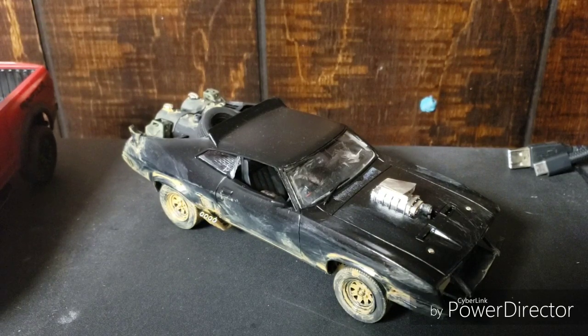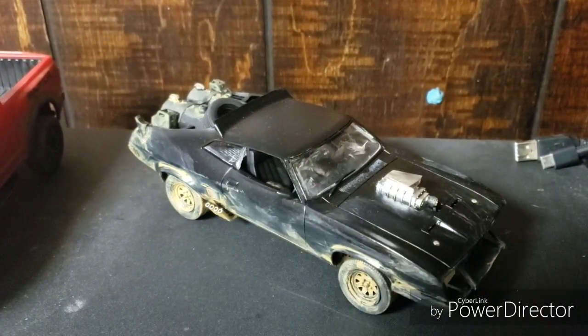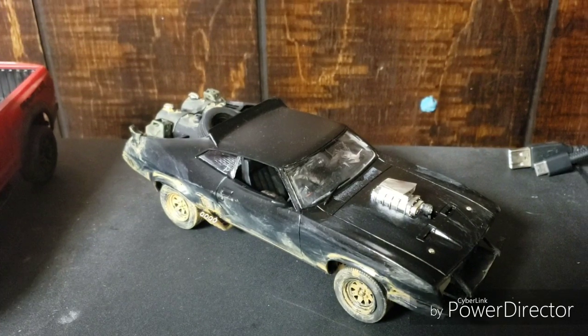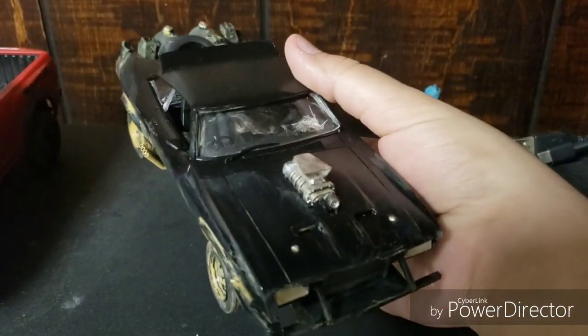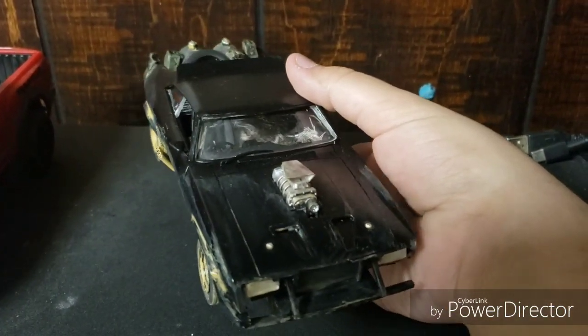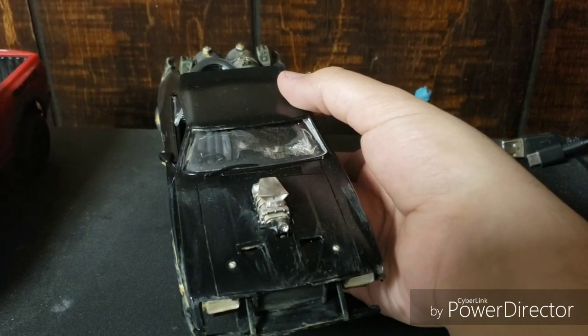But I tried to make it look like much later on, after the first scene, after the Concorde front end got smashed up and everything. The scenes that I used for reference were mostly the Gyro Captain meeting scene, and when he's pulling up to the gate with the injured guy, when they get taken into the compound, and he's like, "One of the last of the V8 Interceptors. These things are history. Would have been a shame to blow it up."